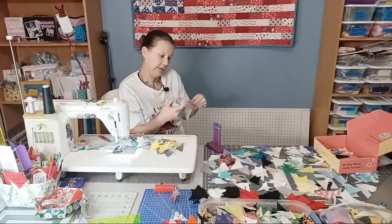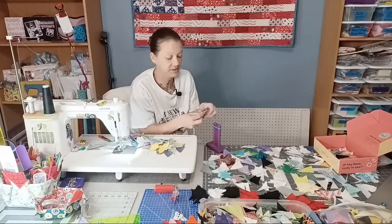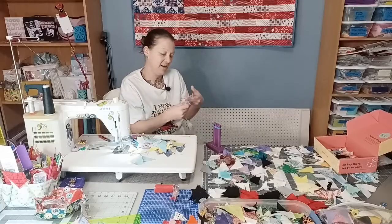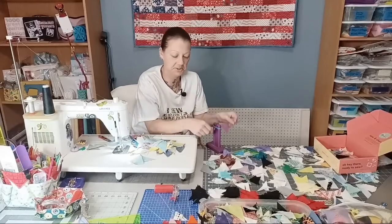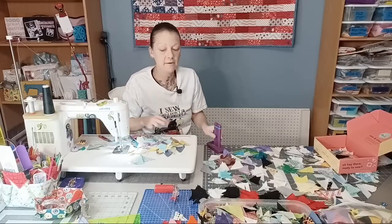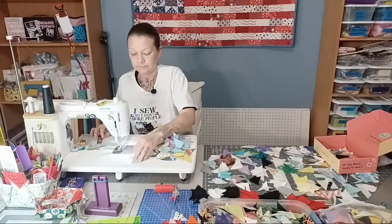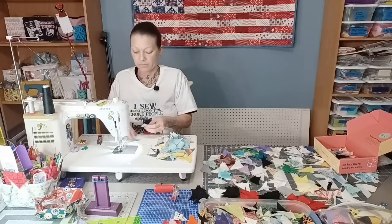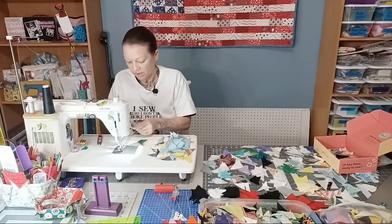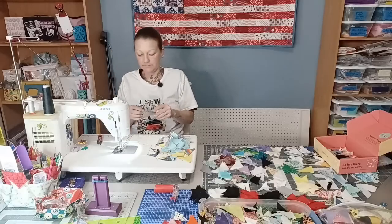This is a lot of work here, guys. Hopefully, this project will be just as awesome as any other scrappy project that I make. Have you ever noticed that's pretty much all I do is scrappy projects? I love my scraps, though, but every once in a while, I choose nice coordinating fabrics and work with those. But lately, for the last few years, it seems like that's all I ever do is scrappy projects. But I love them.